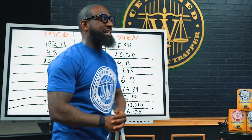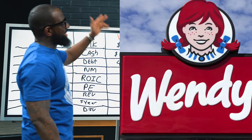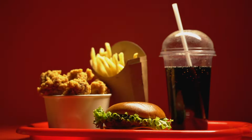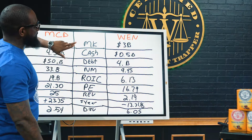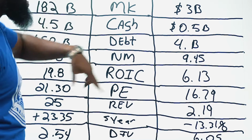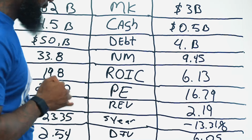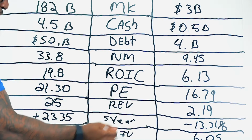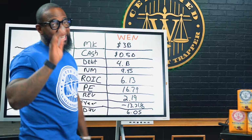But let's get into it, man. Today we're gonna break down Wendy's and McDonald's. That's right, Wendy's and McDonald's. We wanna check those out. But first we're gonna get into some of our metrics. Market cap, cash on hand, debt. We're talking total debt, net margin, return on invested capital, the PE ratio, the revenue, the 5-year return, and of course, the dividend. Let's get into it.